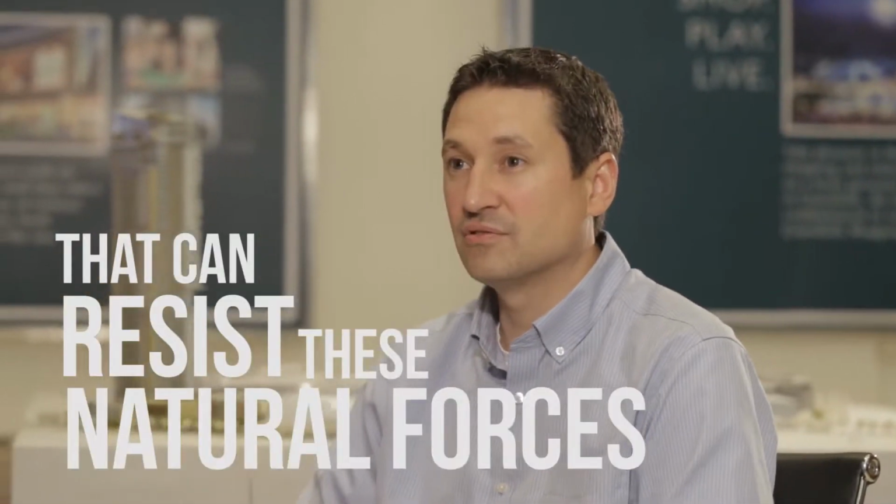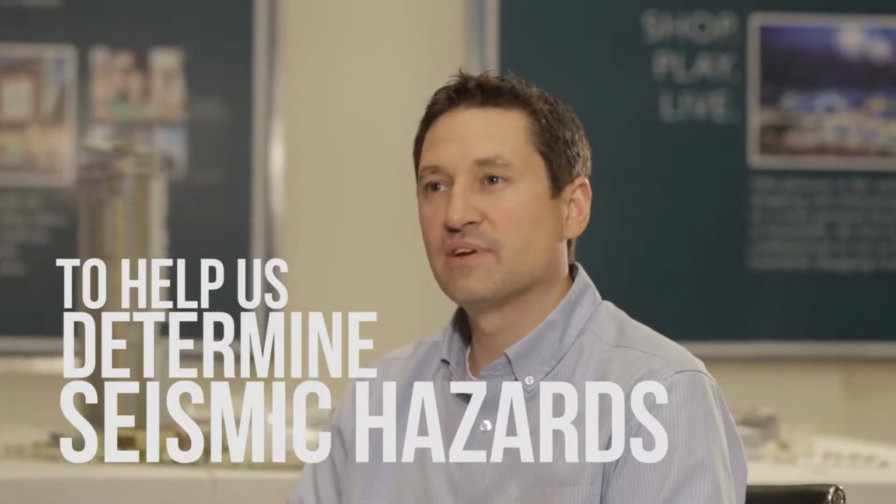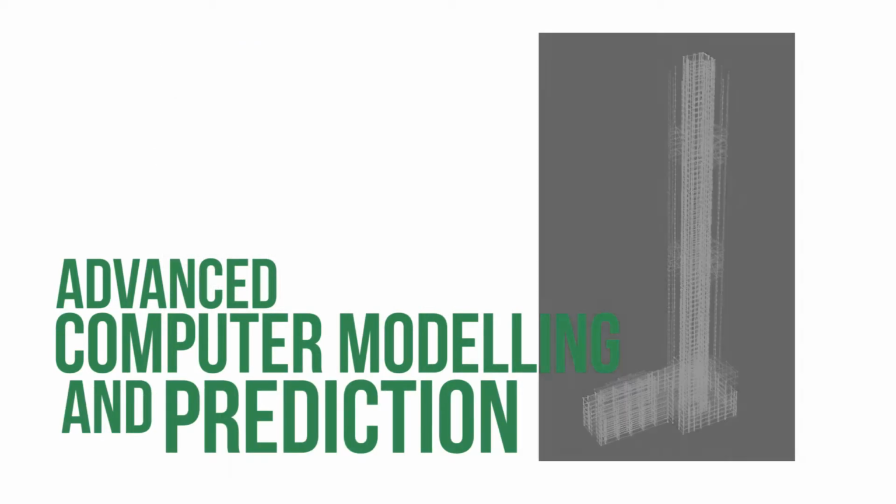The goal of any design, high-rise or otherwise, is to provide a safe, habitable building that can resist these natural forces upon a structure. So we have engaged some of the world's best consultants to help us determine the seismic hazard at all of these sites. When we design for a building that's close to a fault, we're actually not designing just for a particular earthquake that might occur on that particular fault. We're also including faults that are 200 kilometers away that might be able to produce a larger earthquake, for example. So all of these faults go into very advanced computer modeling and prediction and develop a seismic hazard specific for that site.